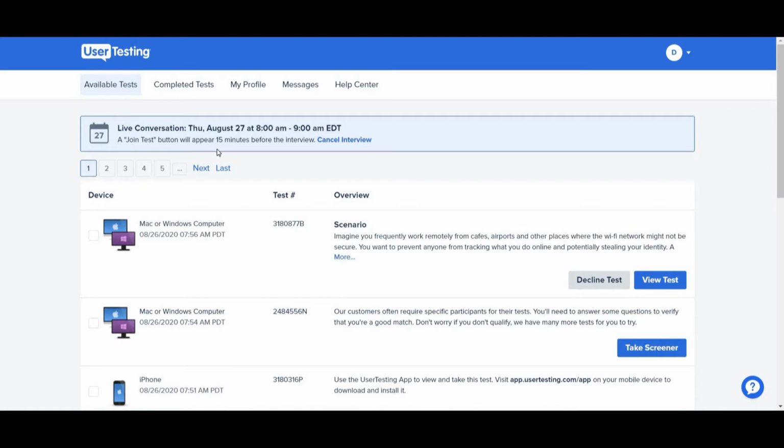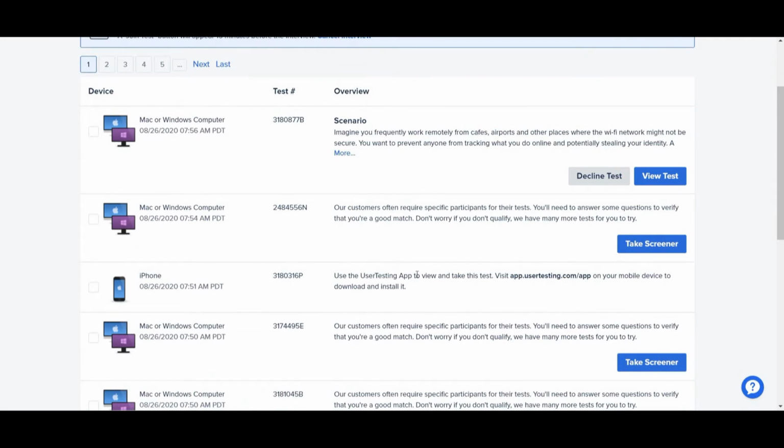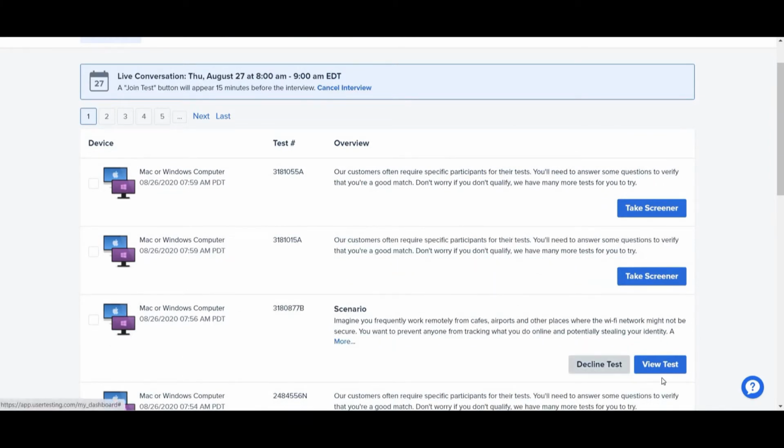And right here it says a join test button will appear 15 minutes before the interview. I have never done an interview type before, so I wanted to see what that was actually like. And as you can see, like I said, mine is set up for tomorrow. So let's go down here and I'll show you how the screeners are. This particular one right here, I've already completed the screener. And I can decline or I can view the test, meaning I can take this test if I want to. I've already completed the screening for it, so I can either decline it or I can view it and start taking it.